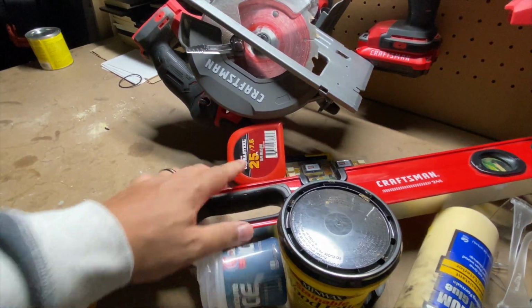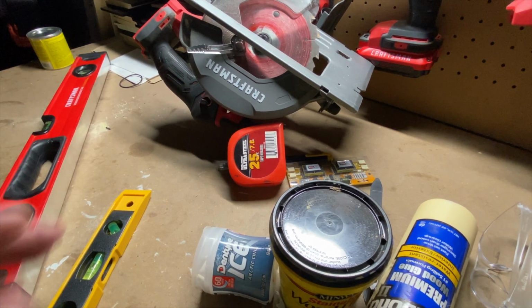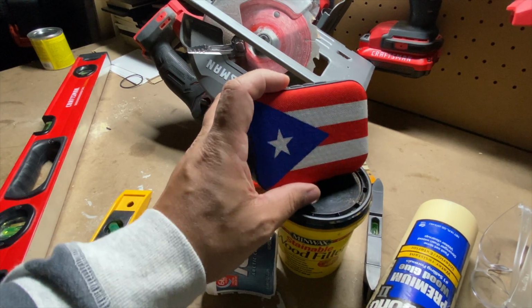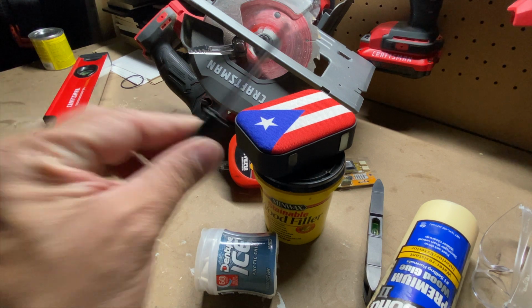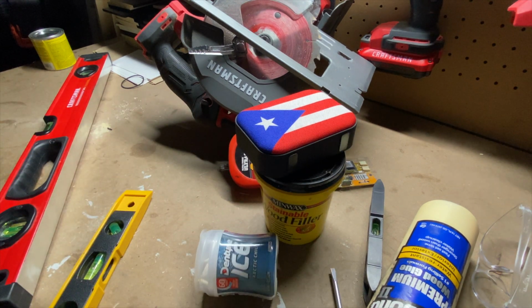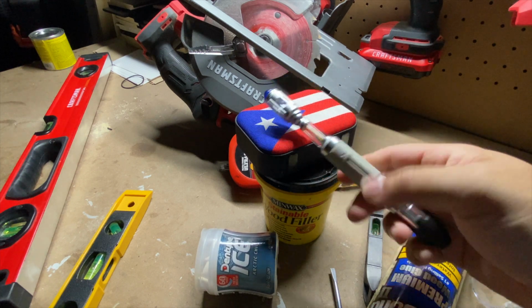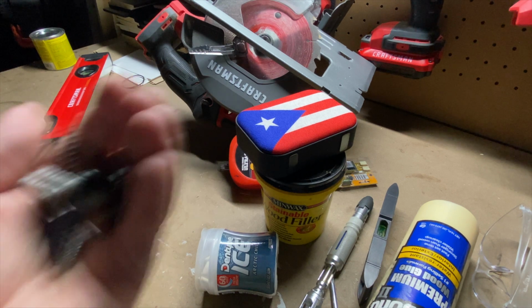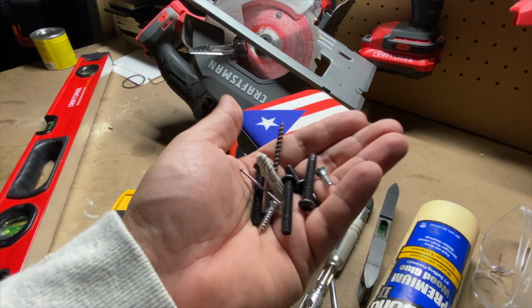Some other stuff that you're going to be needing for this DIY is a, let's see, where is it at? It's this Puerto Rican flag Bluetooth speaker. This is very, very important. You're also going to be needing a flathead screwdriver and a sonic screwdriver. Am I missing anything? Oh, yeah. And then you're also going to be needing just a handful of nuts and bolts to get this party started.